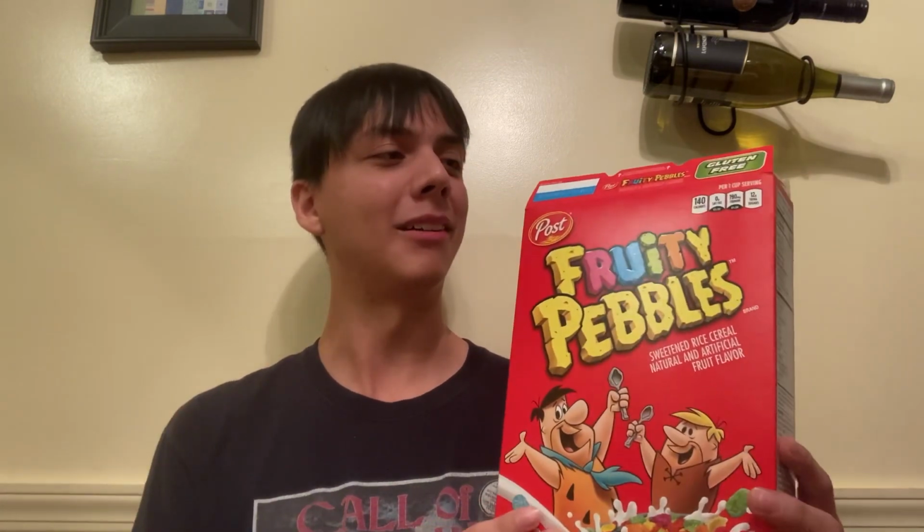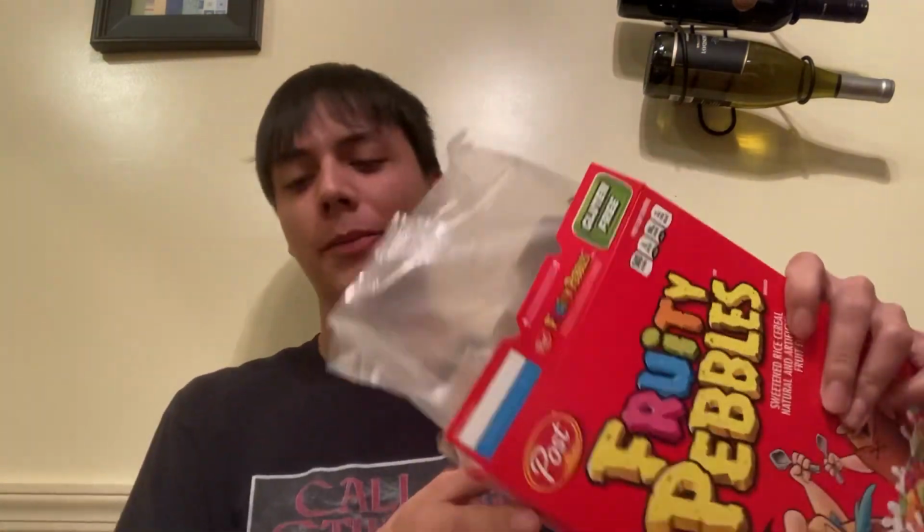Yeah, I only ever find these in small boxes. I don't know if they make the big family size boxes of these. If you have, please let me know. I've never seen any family size boxes. It's normally just the small ones like this, the standard size ones. But anyways, without further ado, let's pour some out. Give it a try here.